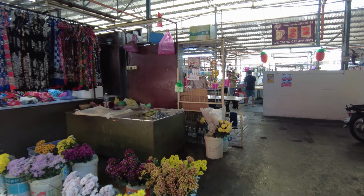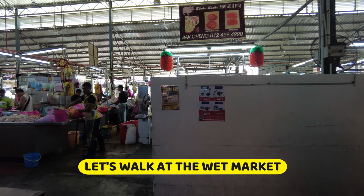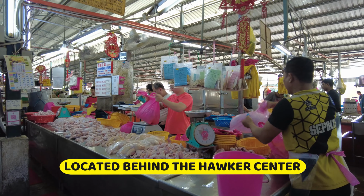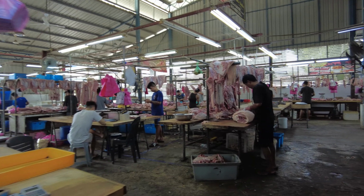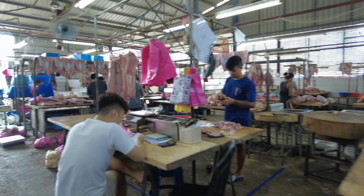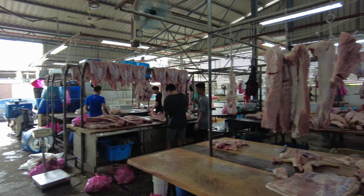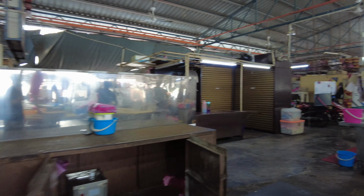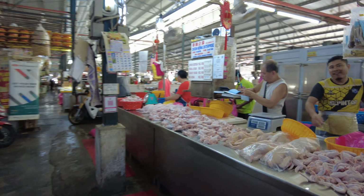Let's take a short walk in the market, the wet market. So here they're selling chicken. This is the meat section. Chicken, pork. It's a pork section. So chicken section.